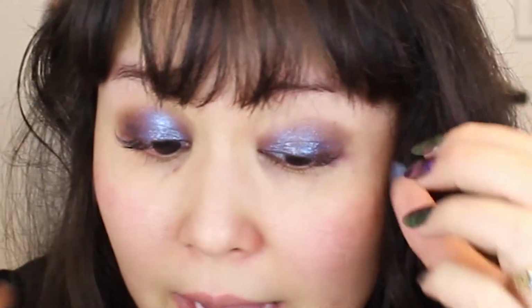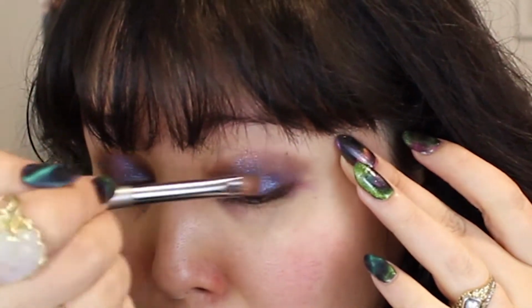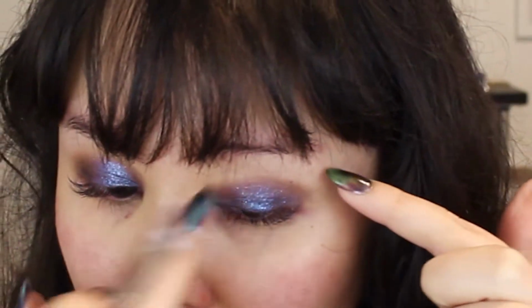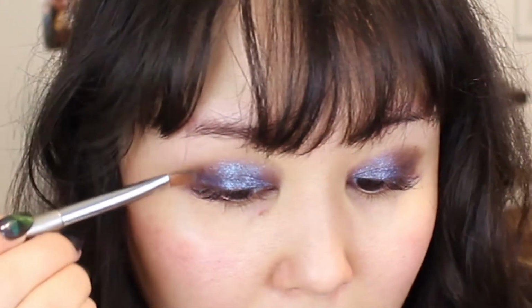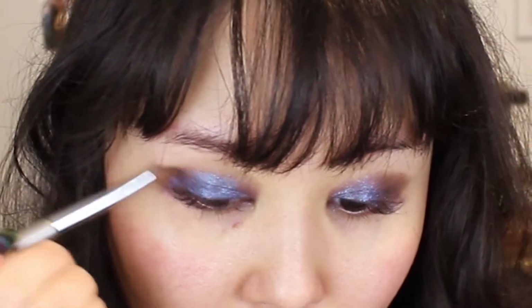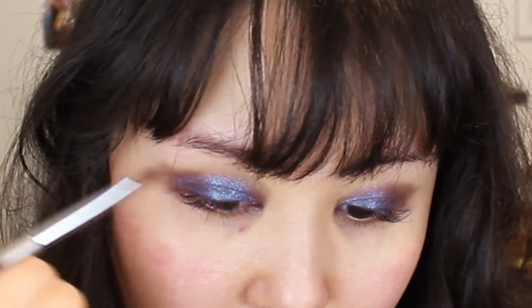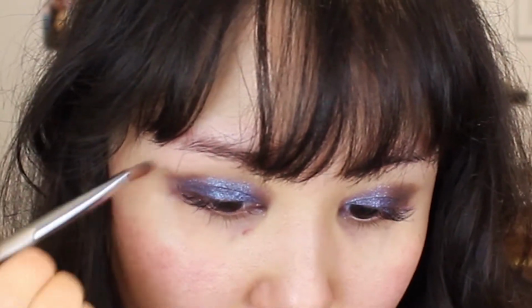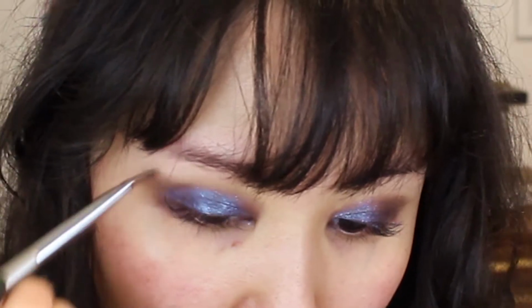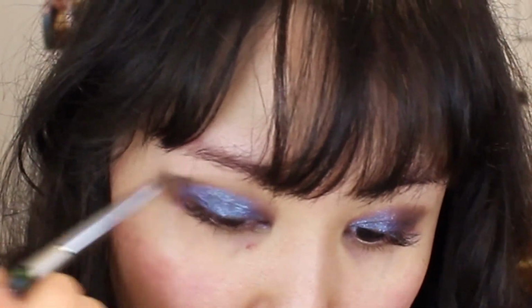So now that I've got this all over, I'm going to start to shape the eye. So this one I shaped rounder just accidentally, and this one I shaped a little bit more almond. I think I prefer the almond, so I'm going to go ahead and start to add more right on this outer part of the crease, swiping up across the deepest part of the eye to blend it through.